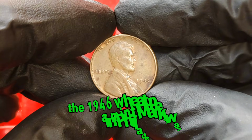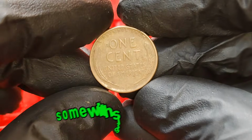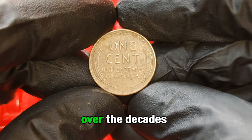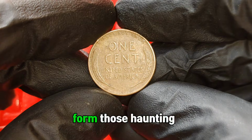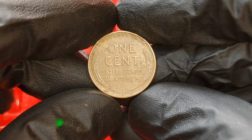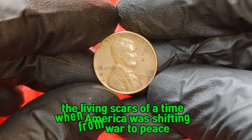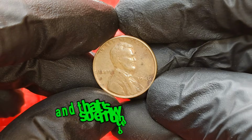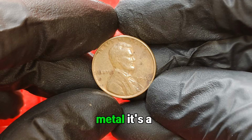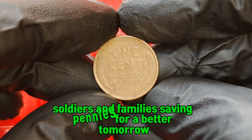You see, the 1946 wheat penny without a mint mark was struck in Philadelphia, using leftover wartime planchets, some with slight impurities, metal inconsistencies, or unique oxidation patterns that, over the decades, form those haunting black spots that collectors now love to see. Most people would have tossed these pennies aside, thinking the dark coloration meant damage or dirt. But the truth? Those marks are the fingerprint of history, the living scars of a time when America was shifting from war to peace. And that's what makes this coin so emotionally charged. It's not just metal, it's a time capsule, sealed in copper, whispering stories from 80 years ago of factory workers, soldiers, and families saving pennies for a better tomorrow.